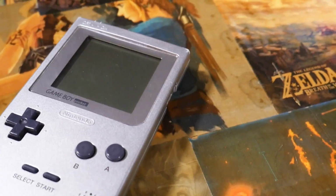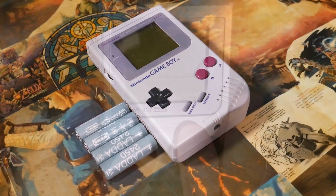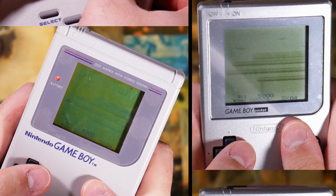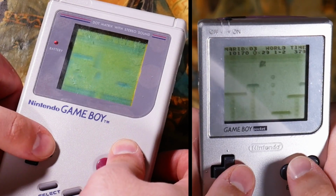Which is why, if you really want a black and white Game Boy system, I would recommend getting the Game Boy Pocket. It's lighter, uses 2 AAA batteries rather than 4 AAs, and has a screen which has aged like fine wine in comparison to the original. Sure, it's still blurry and ghosty, but it's still a very playable system today.